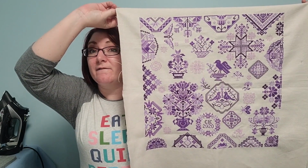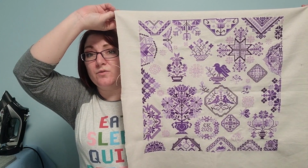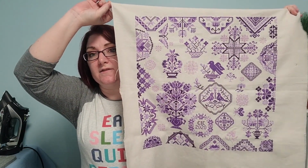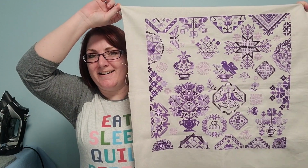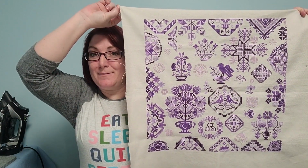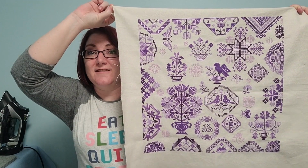This is my very first Quaker sampler. I don't even know what you would call it, but this was cool. This was a good learning experience. It makes me realize that year-long stitch-alongs may not be for me because I didn't finish it in 2020. But yeah, I like it. I'm excited.